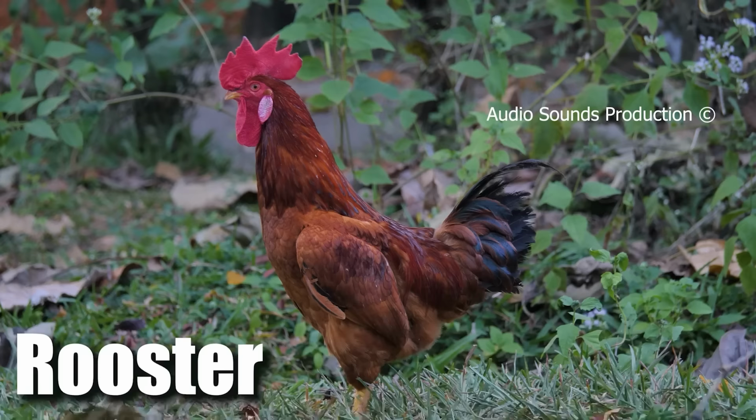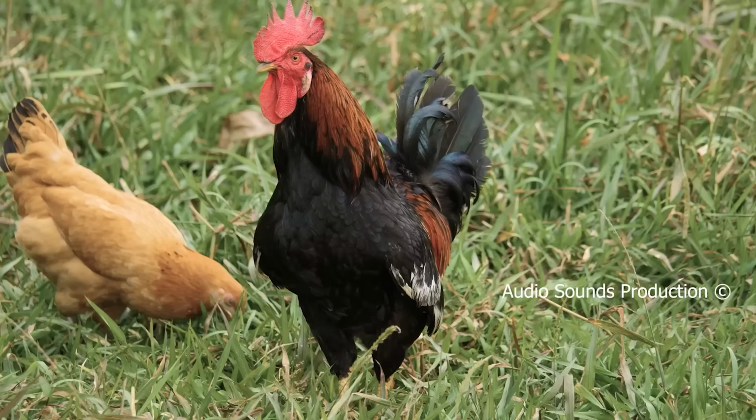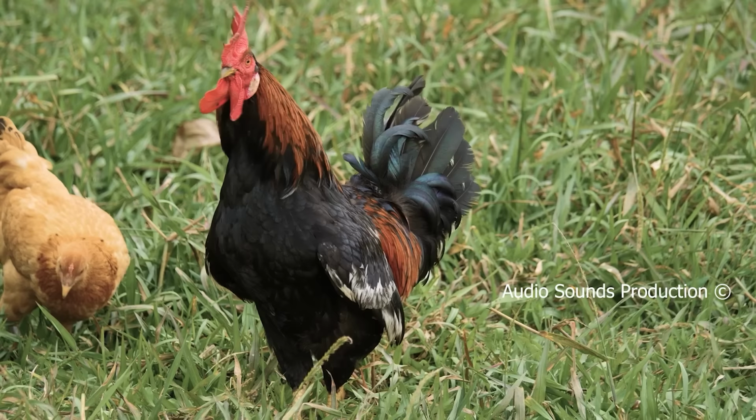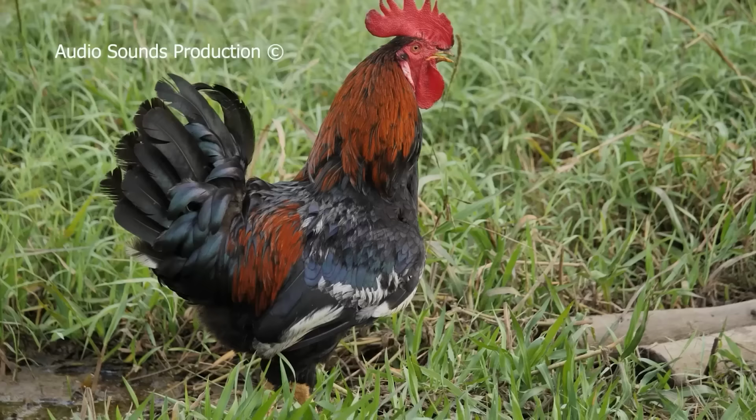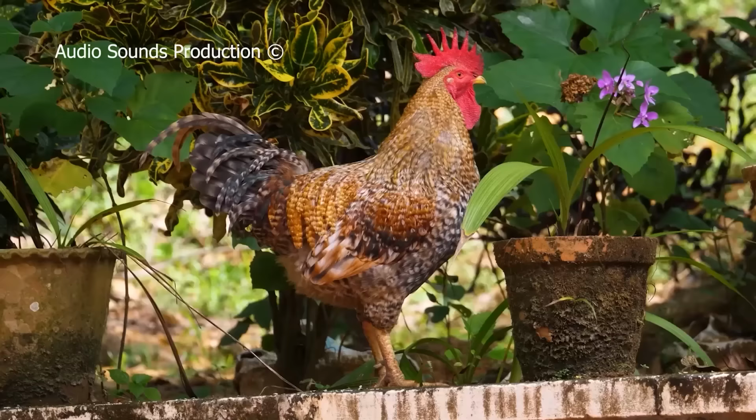A rooster is an adult male chicken, which is a domesticated subspecies of the jungle fowl. Roosters are thought to have been domesticated about 8,000 years ago in Southeast Asia. A rooster might also be called a cock, while a young male is a cockerel. Most roosters can crow by the time they are 4 months old, and the main vocalization they use is called crowing, and they usually do this when the sun rises.